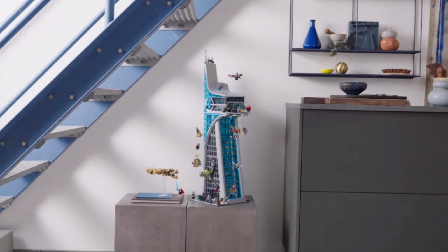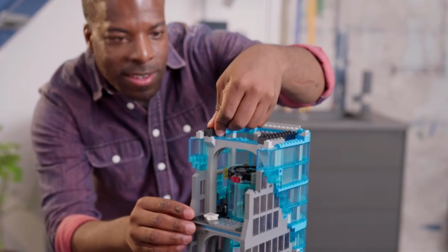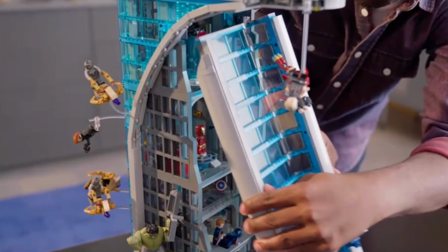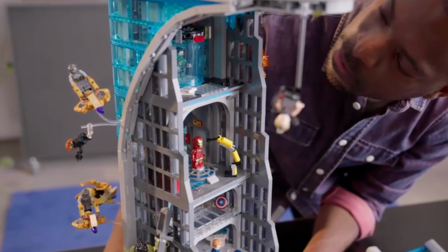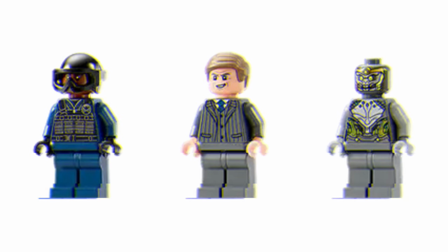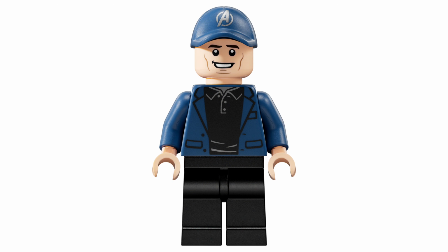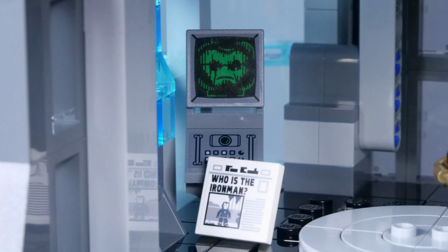In November, today actually, the Avengers Tower was launched, making it the largest Marvel set of all time, as well as the third Marvel modular building. First, the minifigures. This set comes with 31 minifigures, which is the most that has ever been in one LEGO set, including the first minifigures of Eric Selvig, Alexander Pierce, Helen Cho, and Kevin Feige, who is the current president of Marvel Studios. About half of the minifigures are exclusive, while the other half appear in other sets, and if you really want to count Dummy and Arnim Zola as minifigures, then this set has a whopping 33.